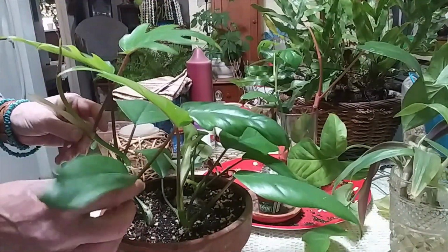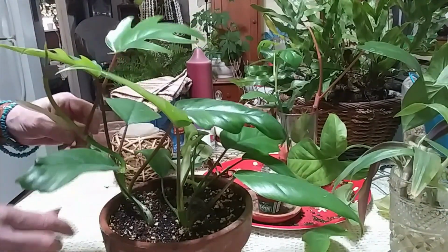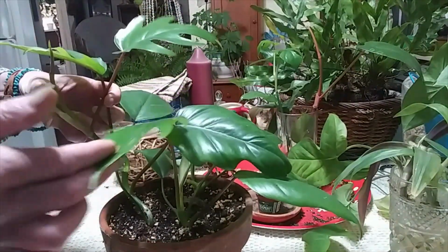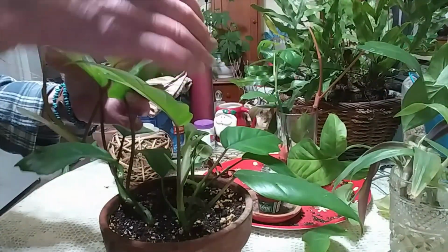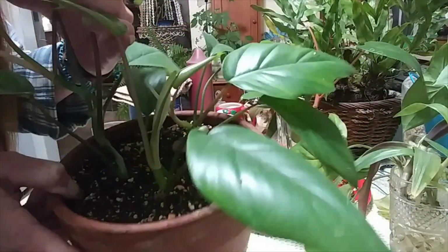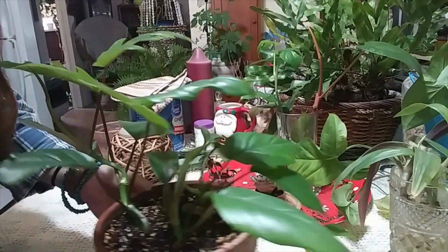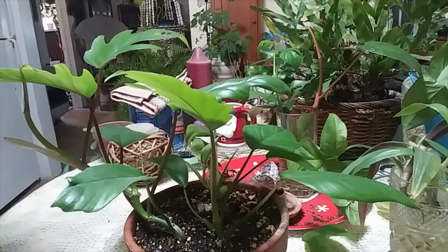I do want to put them all in one pot eventually, but I think I'm going to let her get a little bit older, and I think I'm going to stake this up because she's really wiggly. And I don't want it to snap and break, but she's also got another new growth right here. She's got several more coming out, but it took this plant a really long time to take off, but once it did, it just took off like crazy.